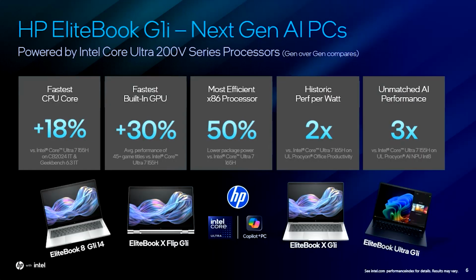Again, when we look at the G1i and the actual books themselves and the processors, what I really want folks to understand and realize is those last two pieces. Look, we know as we move up to the next level of processor, yes, it's going to be faster. Yes, our built-in GPUs are getting better and better. And obviously, everyone heard the news. Now with our partnership with NVIDIA, we're going to have some incredible stuff launching in 2026 and beyond. But those two pieces, that efficiency on that processor and the performance per watt, I think this is where Intel does such a great job.